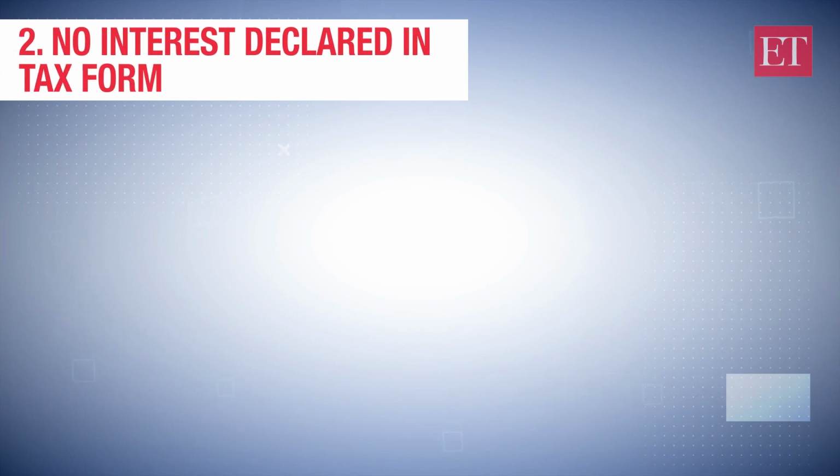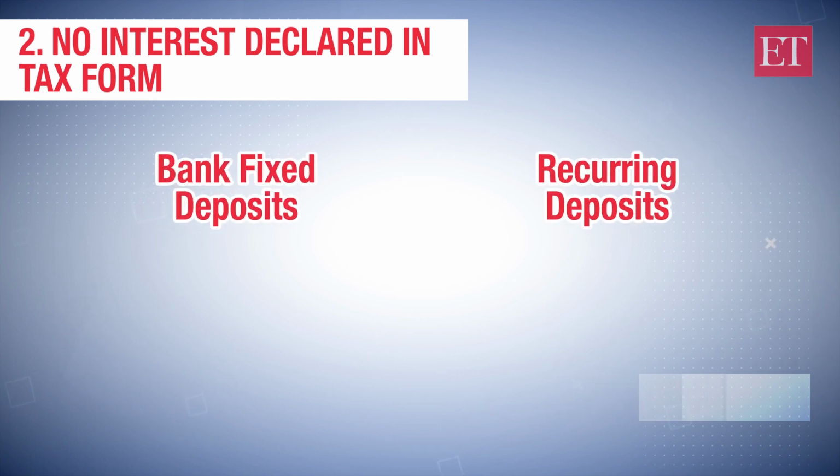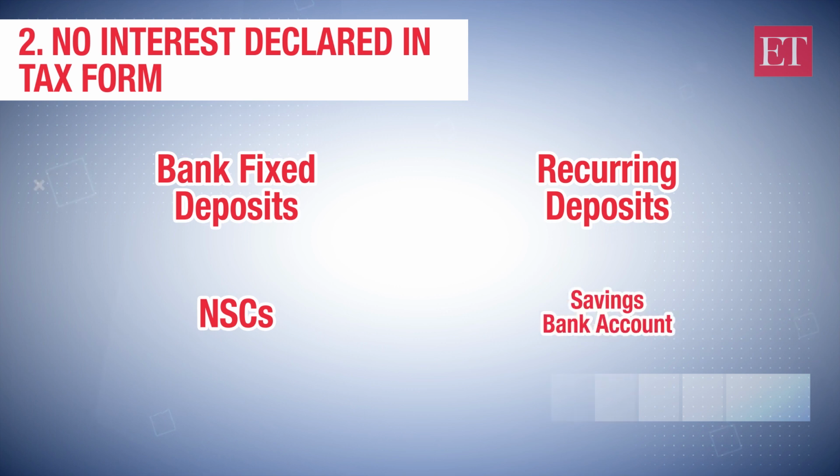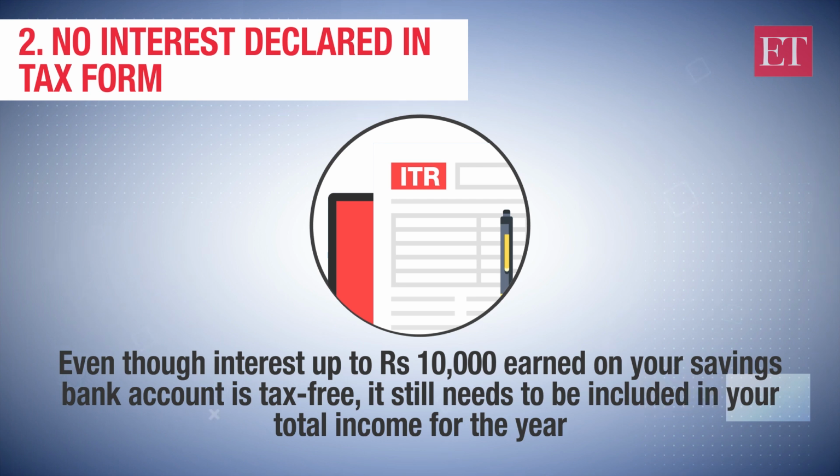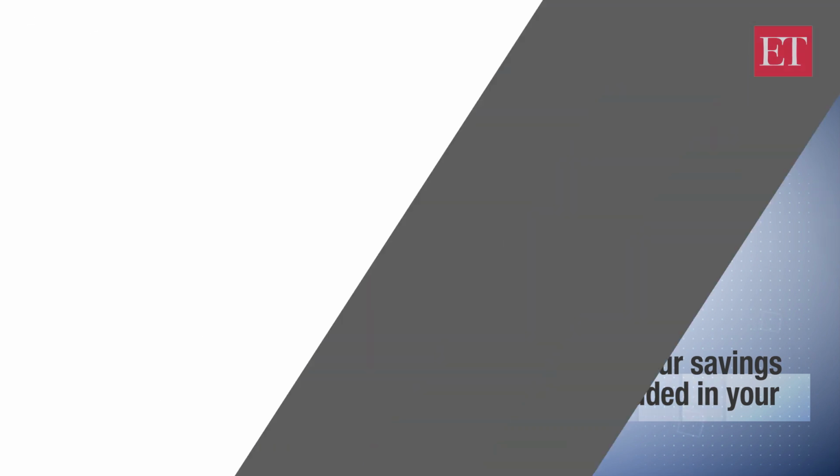Every taxpayer earns some interest during the year. These could be from bank fixed deposits, recurring deposits, national savings certificates, or even your bank savings account. A lot of us miss out on this information while filing our tax return, but this is something which must be reported. Even though interest earned up to Rs 10,000 on your savings bank account is tax-free, it still needs to be included in your total income for the year.